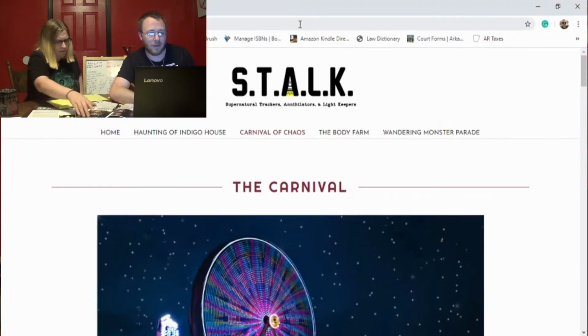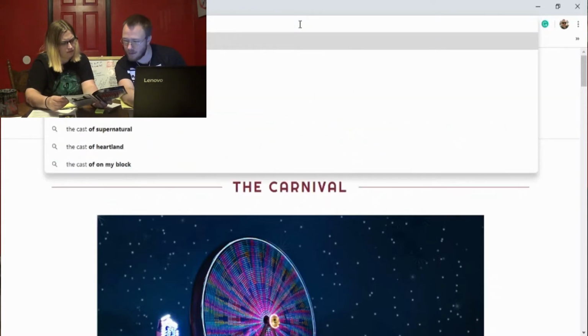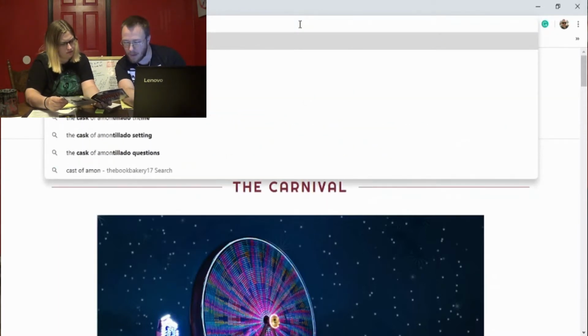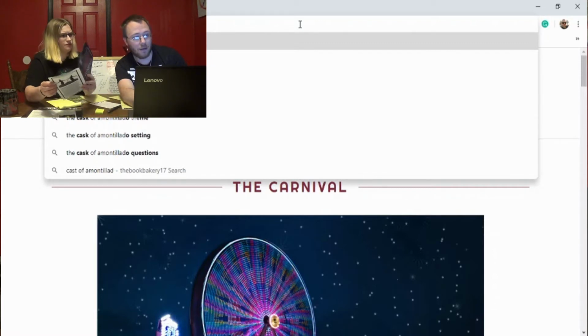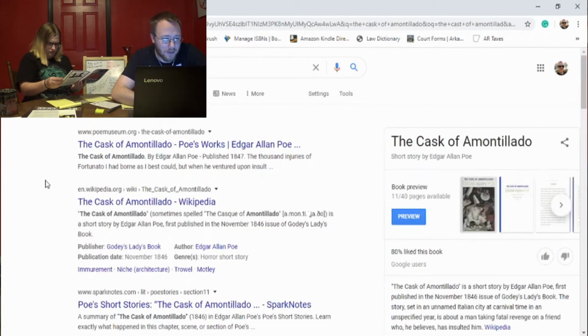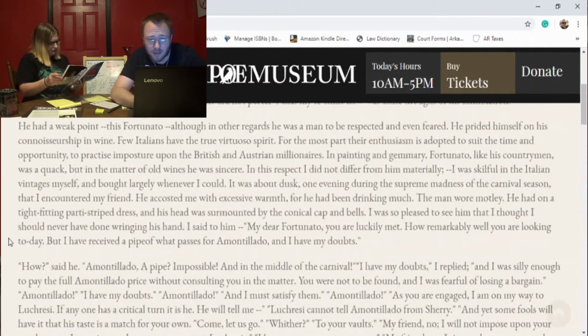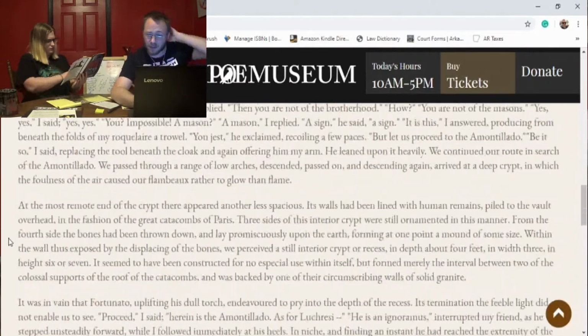Let's see, let's go back to, what is that? The Cask of Amontillado. It's right there. Short story by Edgar Allan Poe. See if this might have any hints in it. Let's see here. How long is this? It's kind of lengthy.